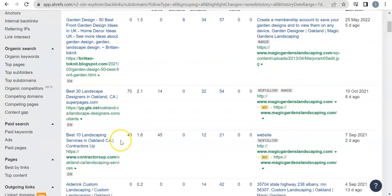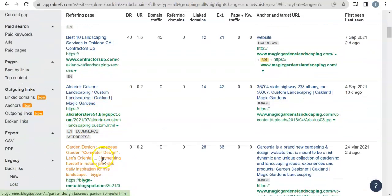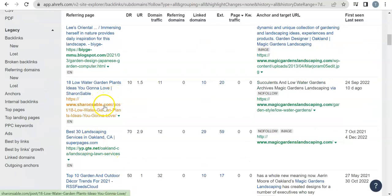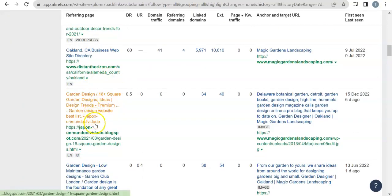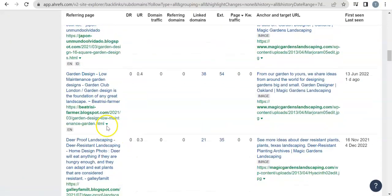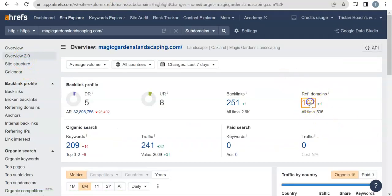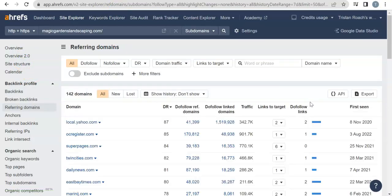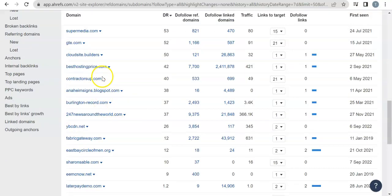I got Super Pages here, contractors up, another blog here, Sharon'sAble.com, another Super Pages, Cloud Site Builder, Distant Horizon, another blog here, and we can go through all of these. It looks like maybe the majority of them are blogs. We can look through here real quick actually to get a better idea. So we go down a little bit. So blog.